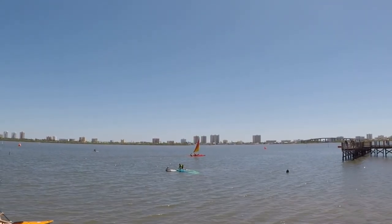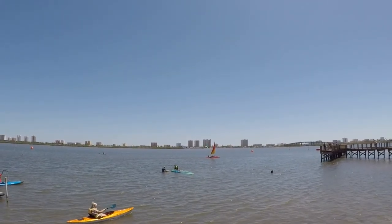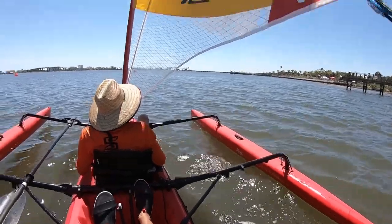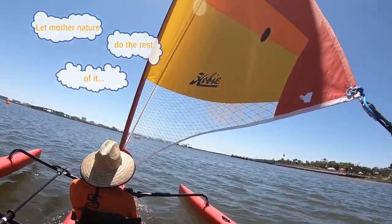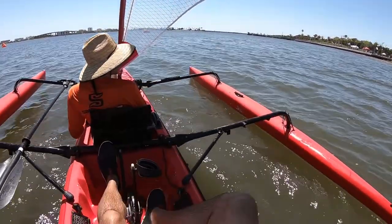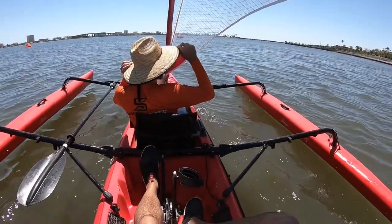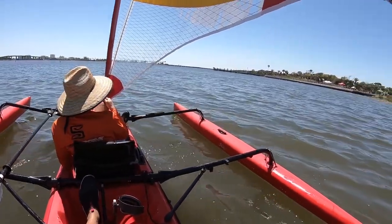All right. In the back of it, it's almost level with the water. That looks fun. Yeah, this is awesome. And from this point on, you just enjoy and use Mother Nature through the rest of it. What's nice about this is it has a really nice low wind speed. So it's still going to go upwind in about 8 knots, and it's still going to cruise along fairly nicely.